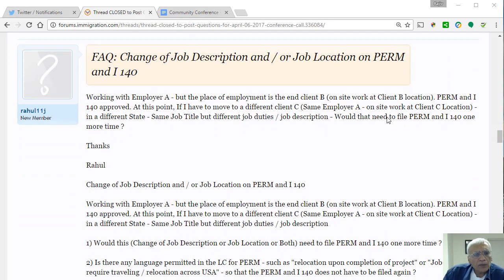This is from Rahul11J about change of job description, job location on PERM and I-140. You know that PERM is based upon a specific location. What that location is can be very interesting in consulting positions, because consulting positions could involve a project that is available in Massachusetts for 3 months, then you've got to move to New York for 6 months, then you've got to move to California for a year.